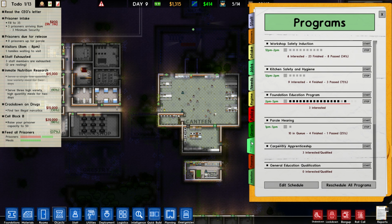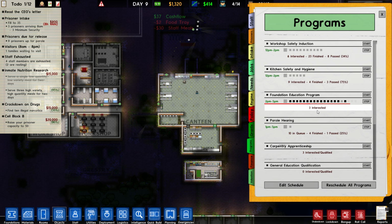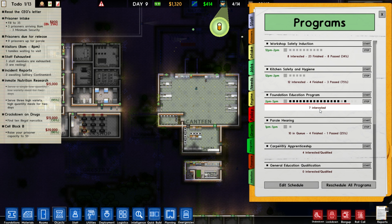We had our first... we've had one. Yes. Lovely jubbly. There's only 3 interested in the Foundation English now. It's not good news. If they don't keep consistently turning up, then they will never be able to pass.